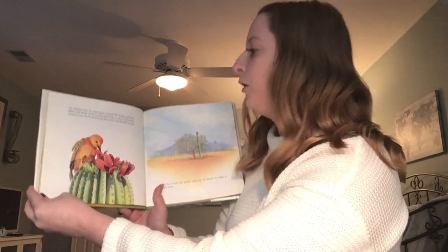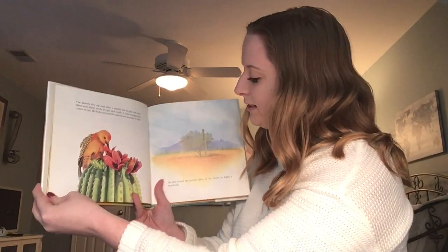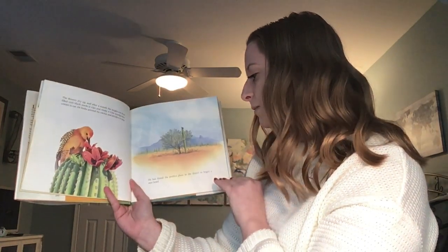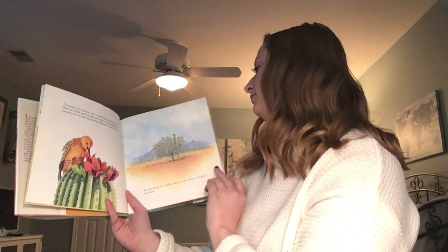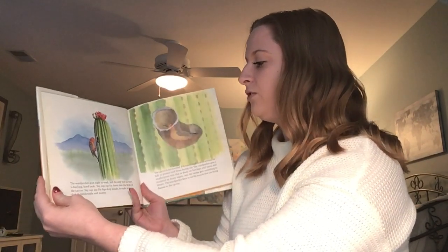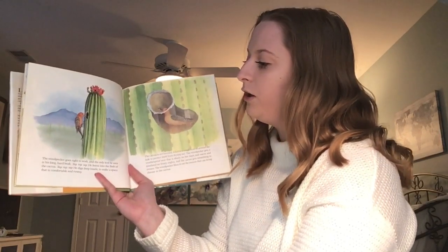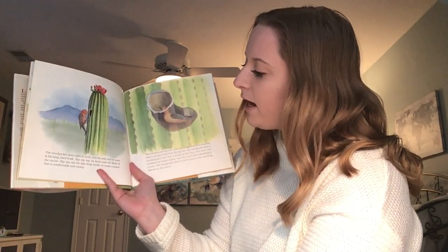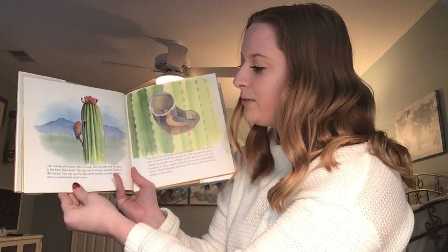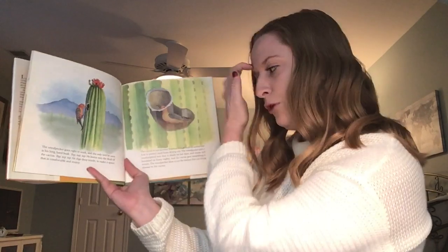A gila woodpecker comes to eat. He looks around the cactus and decides to stay. He has found the perfect place in the desert to begin a new hotel. This woodpecker goes right to work, and the only tool he uses is his long, hard beak. Tap, tap, tap. He burrows into the flesh of the cactus. Tap, tap, tap. He digs deep inside to make space that is comfortable and roomy.